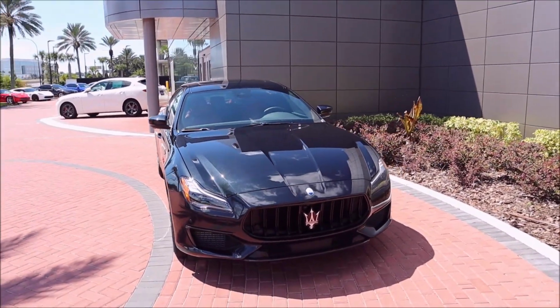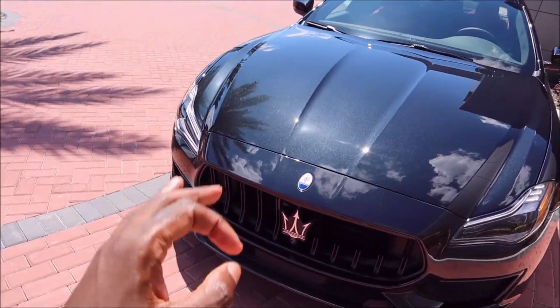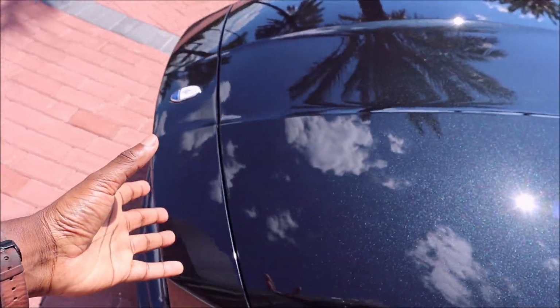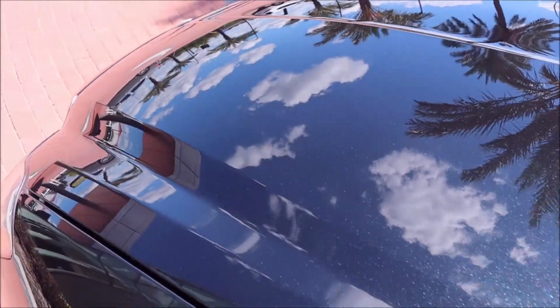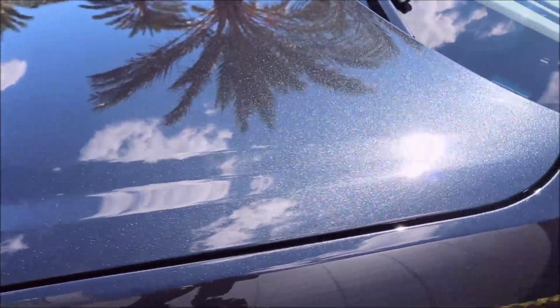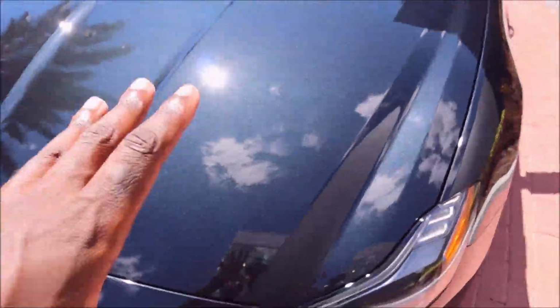So with that said, you guys see the spec. Nero Ribelle with the Mica paint. A lot of black Maseratis I've been filming for 2022. It's crazy, but it never gets any duller when you see that beautiful paint shine in the Florida sun. I mean, look at that. That looks so incredible. Nero Ribelle with the Mica paint is just something serious.